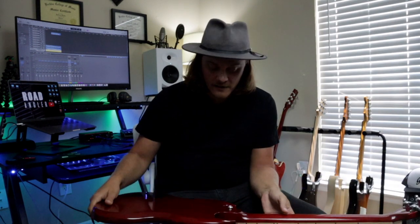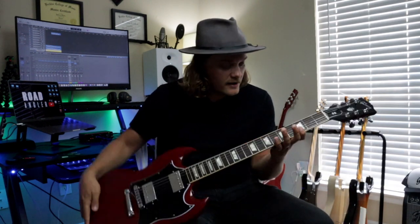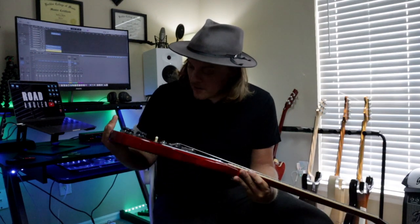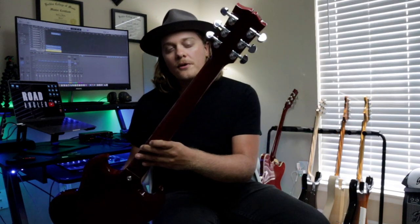It's something about it, it just looks really great. All the wood grain looks really great. The neck plays and feels really great. I can't find one blemish in this guitar. It's pretty dang perfect if you ask me. And it comes with Grover tuners, which is pretty cool.